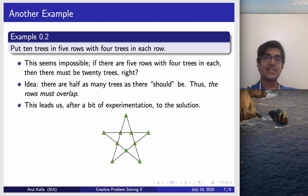And this leads us to the solution. Now, I know the solution is a bit hard to think of, but still, it's much better than trying to think of it without the idea that the rows must overlap. Now you can see all of the rows, 1, 2, 3, 4, 5, all of the rows overlap with every other row, right? We can see that if you pick 2 different rows, there will always be a tree at their intersection. And so this is the solution.